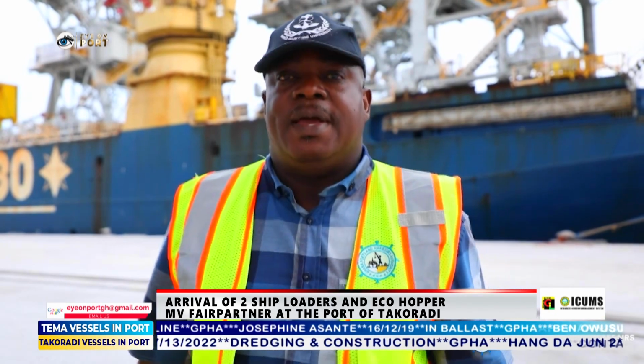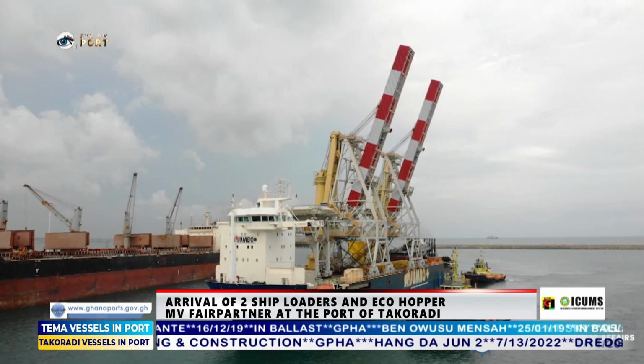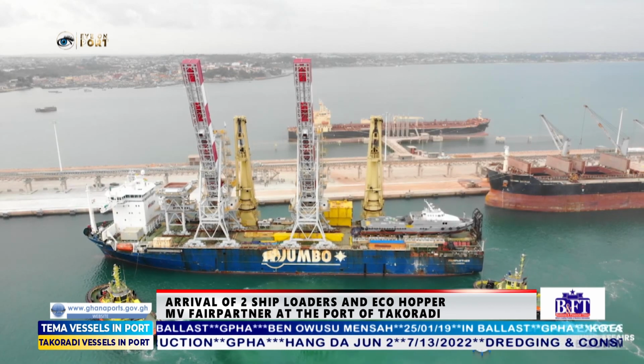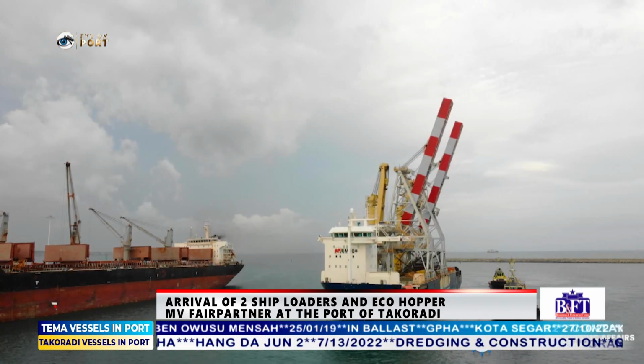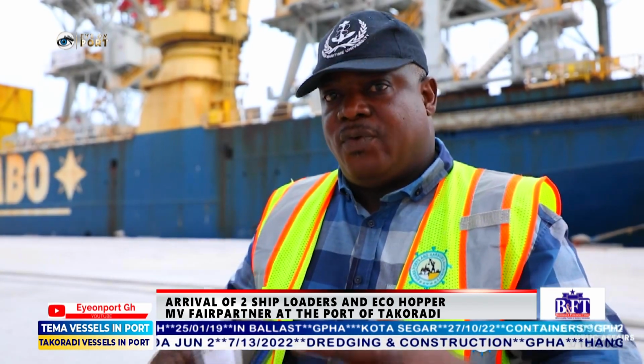MV FairPartner is a heavy lift carrier that loaded the cargo from Dubai to the Suez Canal, to Mediterranean, and we are pleased to have the vessel safely alongside this evening, and we look forward to the next 4 days, the careful discharging of the ship loaders, that's the manganese ship loader number one, onto the relay system, then we do the bauxite one onto the relay system, and then the hopper.